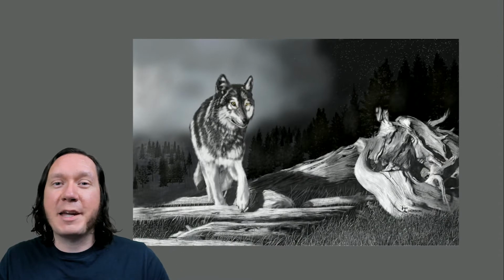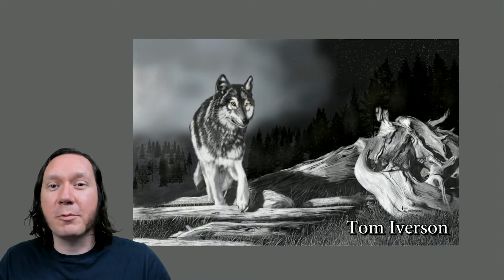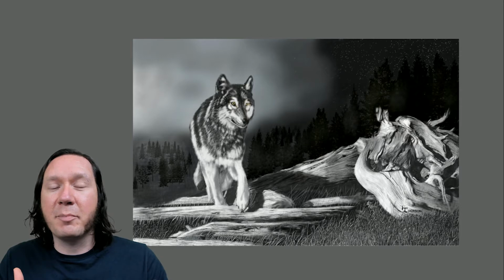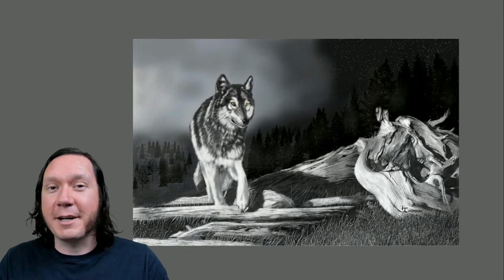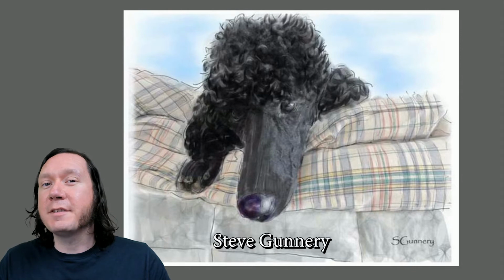Next up we have another painting by yet another Tom, and this is by Tom Iverson. It's called Wandering Wolf. And again, the color scheme is really nice here. It's mostly monochromatic, black and white, but the wolf's eyes are yellow and they kind of stand out. And so there's that nice balance between a lot of black and white and just a little hint of color. There's definitely a nice story going on where this wolf is wandering around at night. Who knows what kind of trouble he's going to get into? Only Tom knows that. But overall, I think this turned out great. Thanks for sharing, Tom.